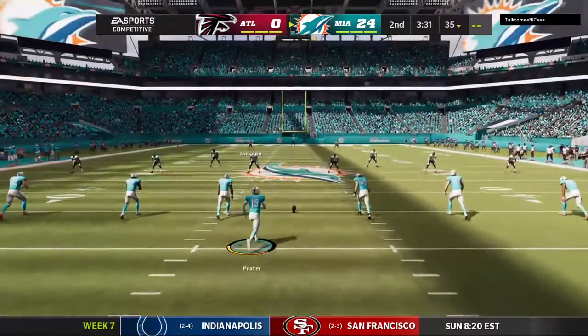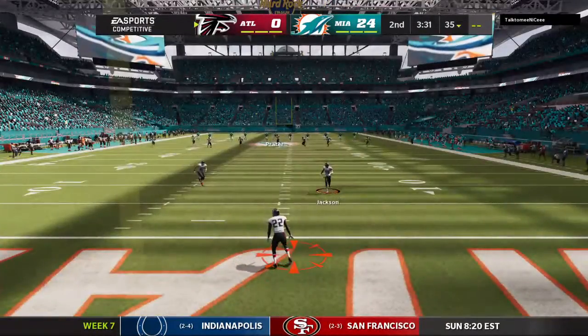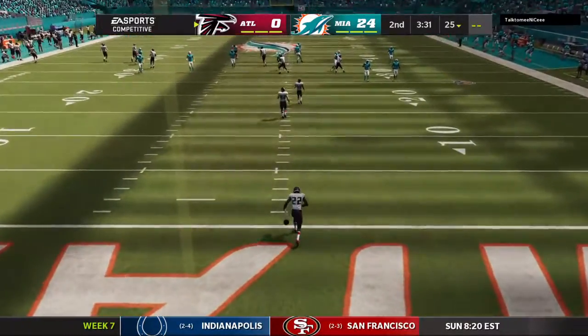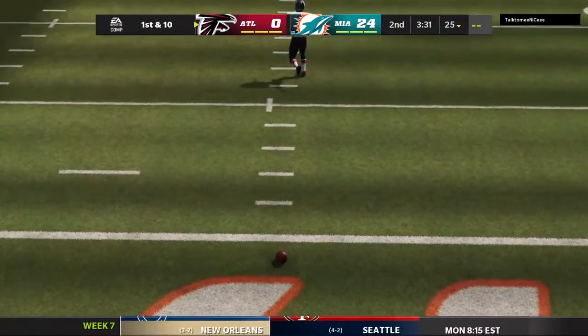After the touchdown, out is Prater to kick. From a couple yards deep, he'll bring it out of the end zone.